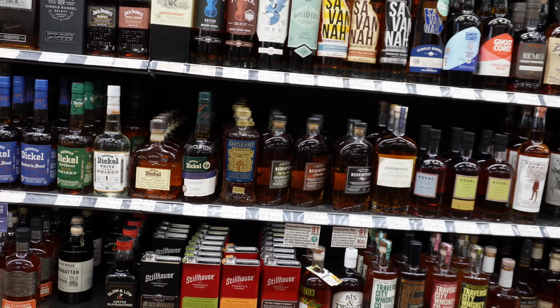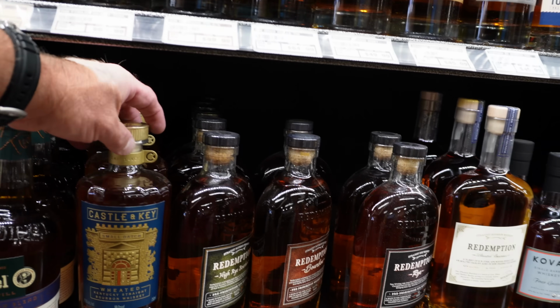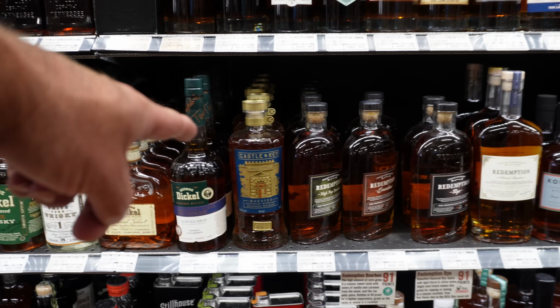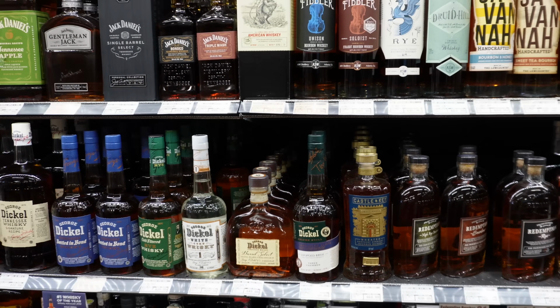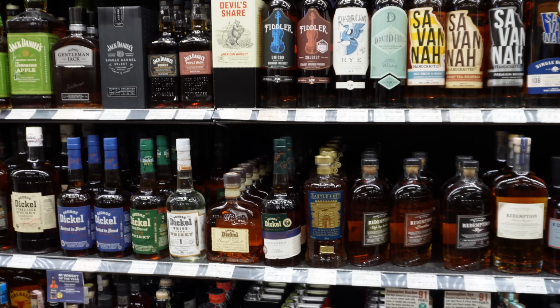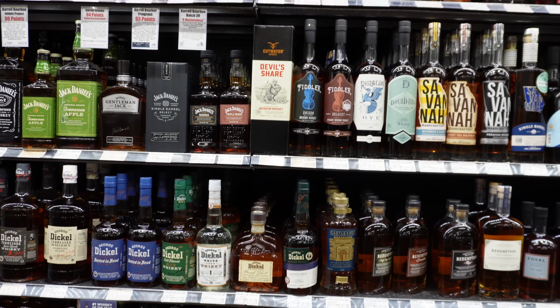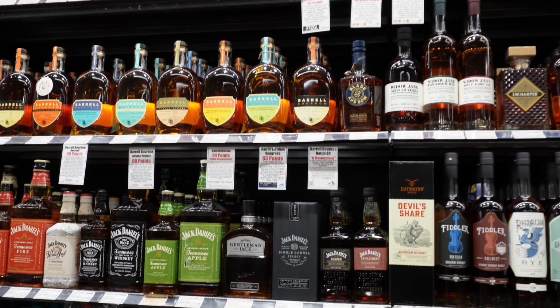What's that, Castle and Key? What batch is that? This is the wheated. Interesting. I haven't seen that one. I wonder if that one's any good. If you know anything about this Castle and Key wheated, because my batch 1 or 2 that I have, I don't love very much. But I'm hopeful because they have such beautiful bottles that they'll actually get to be a little bit better in the future.